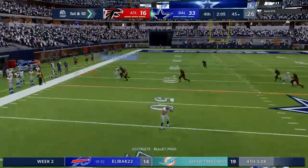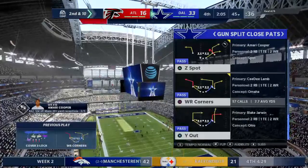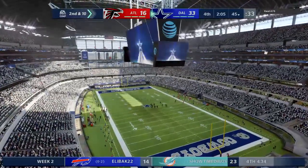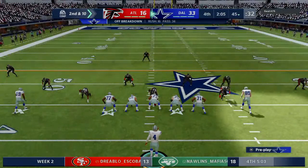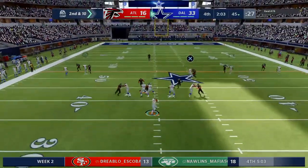Prescott from the gun. And this will be incomplete. Physical play on the football there, and it's 2nd down. They're certainly not letting up on the pressure in this one, and oftentimes you hear this expression, all gas, no break from defenses. But in this case, it's the offense still throwing the football up big in the 4th quarter. So now 2nd and 10 after the incompletion on first down.